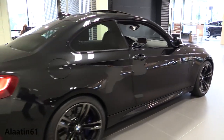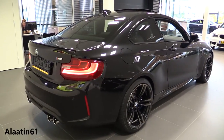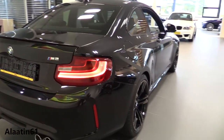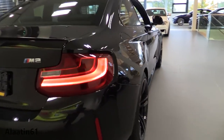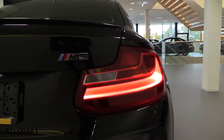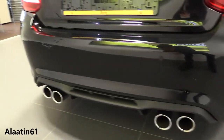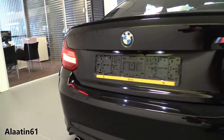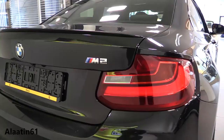carbon mirrors, beautiful coupe line. I love the rear bumper with the M Performance exhaust. This one has the top speed of 270 km/h. LED tail light. It's quad exhaust.